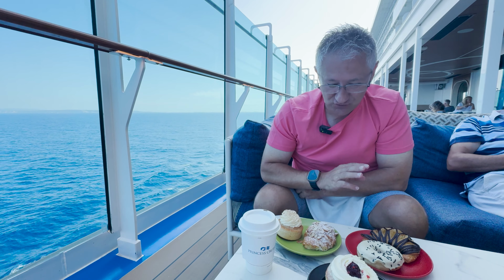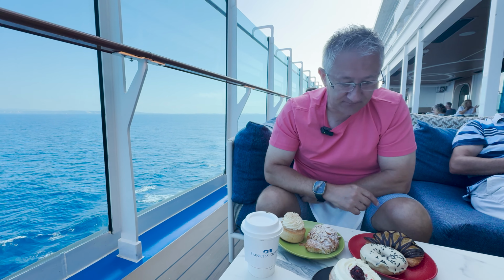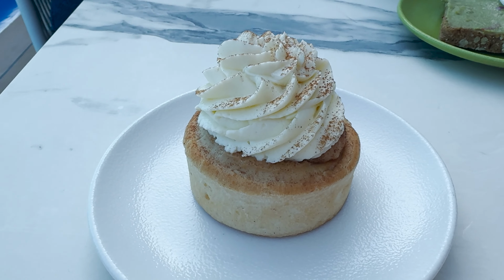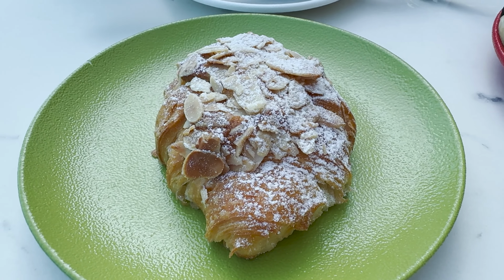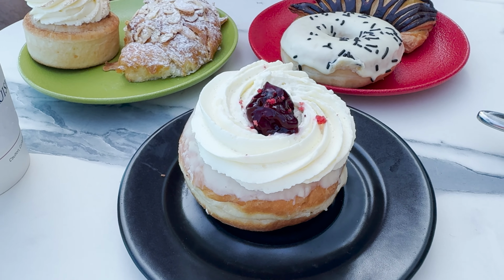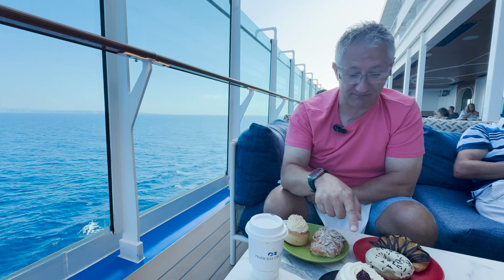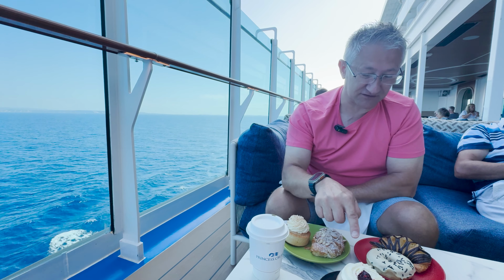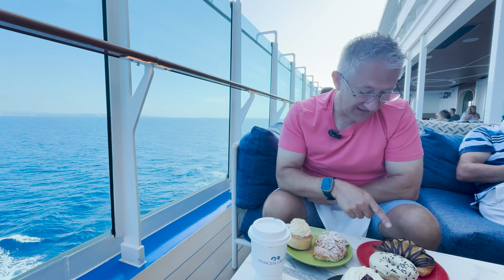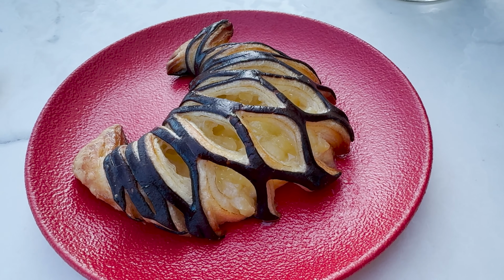Okay, I've got a big selection of pastries and lovely looking treats to try next. I'm not going to eat them all, but we're here with friends, so they will get eaten. There won't be any waste unless they're not very nice. This one is a cinnamon roll. This one is the almond croissant, which looks really good. This one is a vanilla cream donut topped with fresh cream and a cherry, which looks amazing. I can't wait for that one. I'm going to have lots of that one. And this one is the white chocolate donut. And then this one is an apple pastry. It's like an apple turnover.